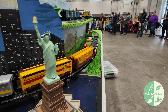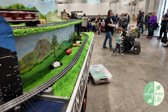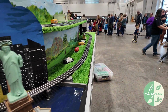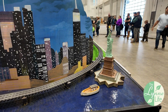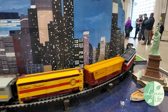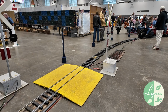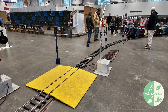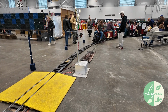Inside here, they do have a little model train display. O-scale, Lionel type setup. I guess this is the city section. And they have a country section. Here comes the train. And here comes the train. This is a very popular area for kids and families in general.